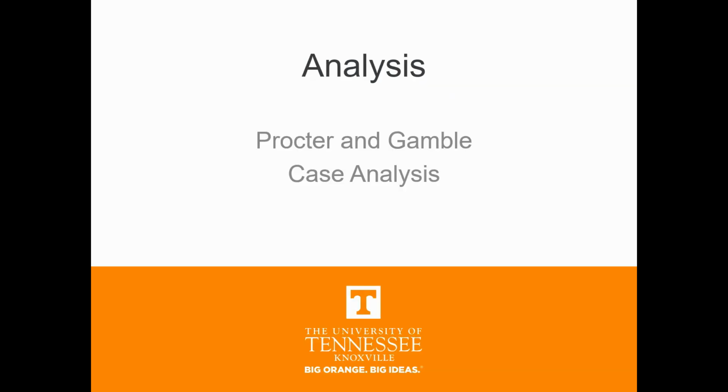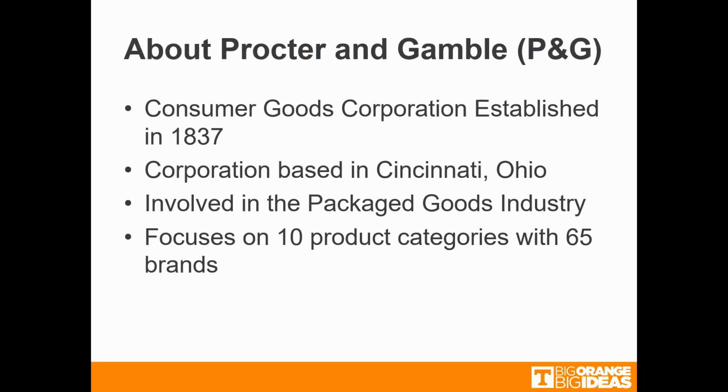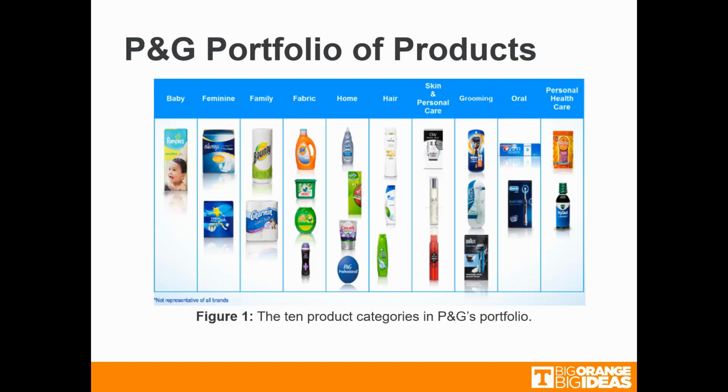We will start with an analysis of Procter & Gamble. Procter & Gamble is a consumer goods corporation established in 1837 and is currently based in Cincinnati, Ohio. P&G is involved in the packaged consumer goods industry and focuses on the production and sales of 10 product categories with 65 brands. This is an image of the portfolio of products that P&G manages.